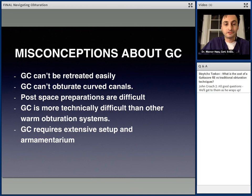And by the way, the reason why I personally want to include this so much is because I get very frustrated when I hear people commenting on GuttaCore. And then I ask them, well, have you ever used it? And I'll bet my money that they have not used it. And yet they're very opinionated on it, including some of my colleagues, with all due respect.